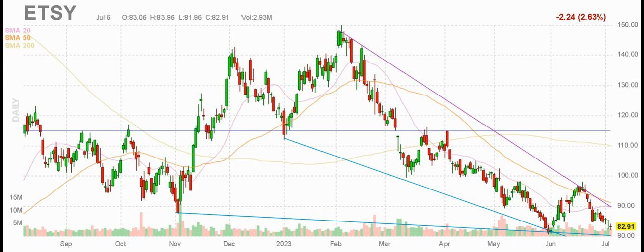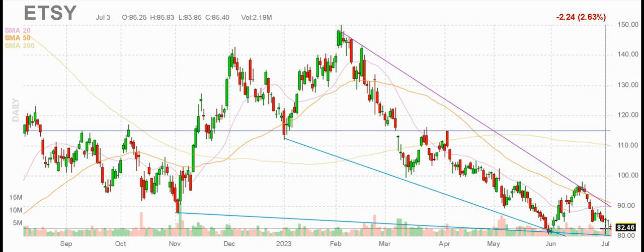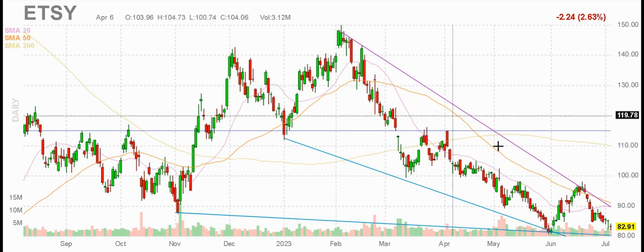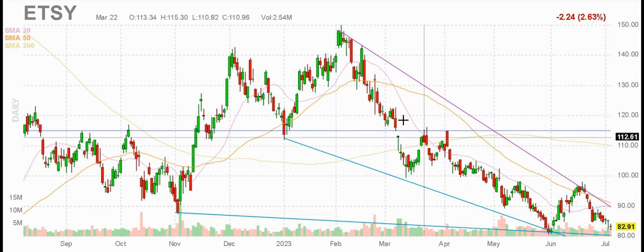Etsy stock, ETSY, and this is down to what looks like a support level, not a super strong one. Etsy stock came down to 80, bounced, yeah, but now it's right back down. It's way down from almost 150. So this thing's practically cut in half, and it's kind of hard to read this price action.